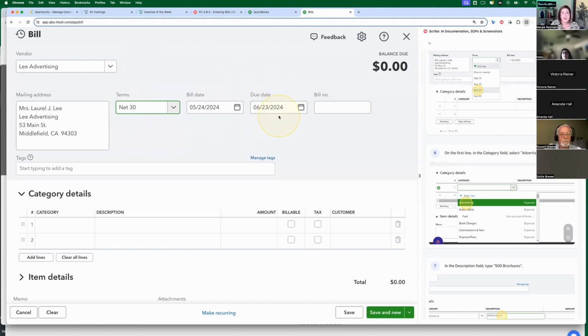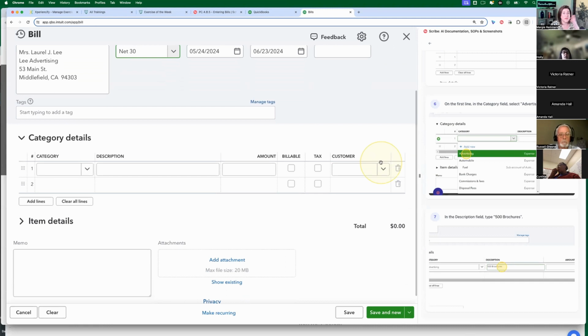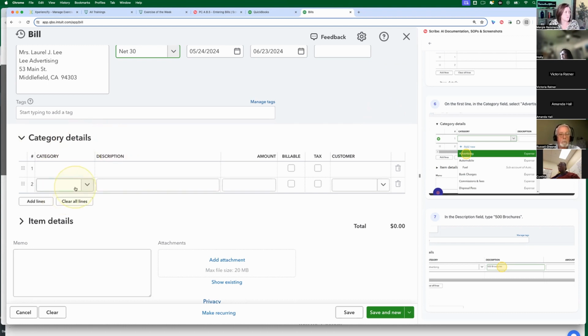If you had an actual bill in your hand, then you would also want to enter the bill number, but we don't have that in this example. So now we're going to enter the thing that we bought, the thing that's on the bill. One thing that new people always get confused about is the difference between category details and item details. I was the same too. I'm like, what the heck? What is this? And how do I know what to do?